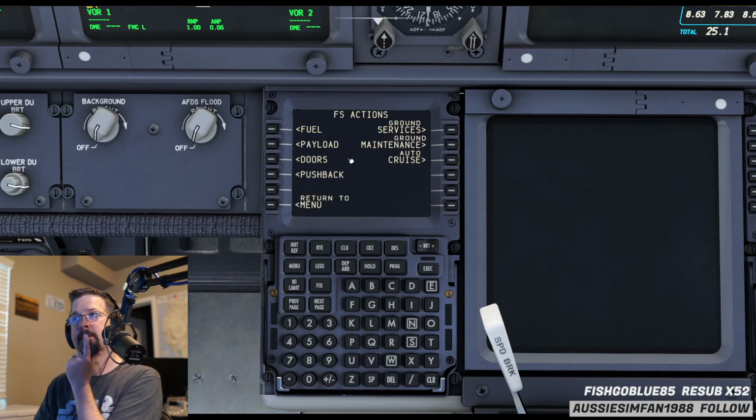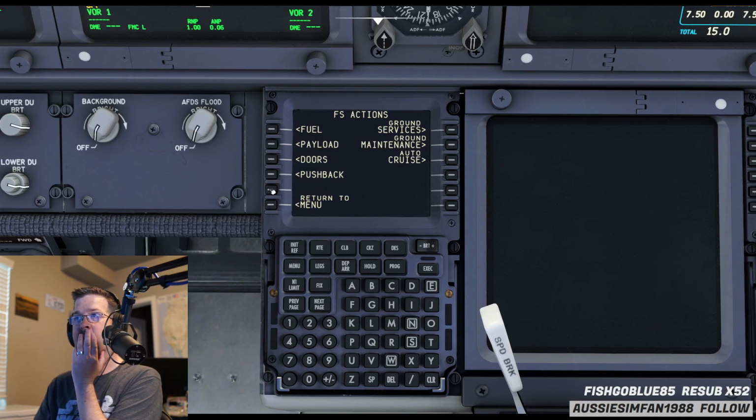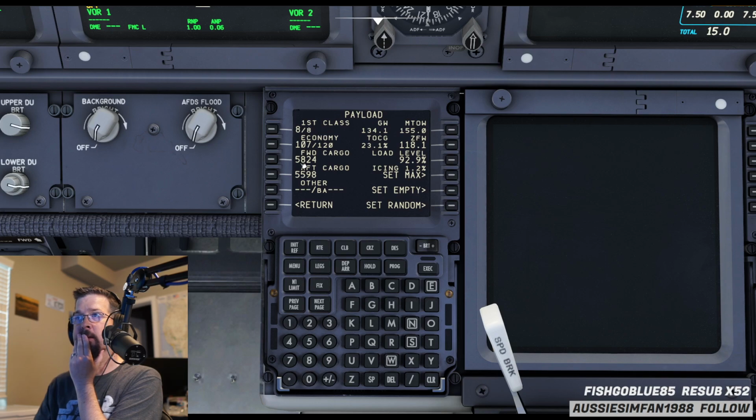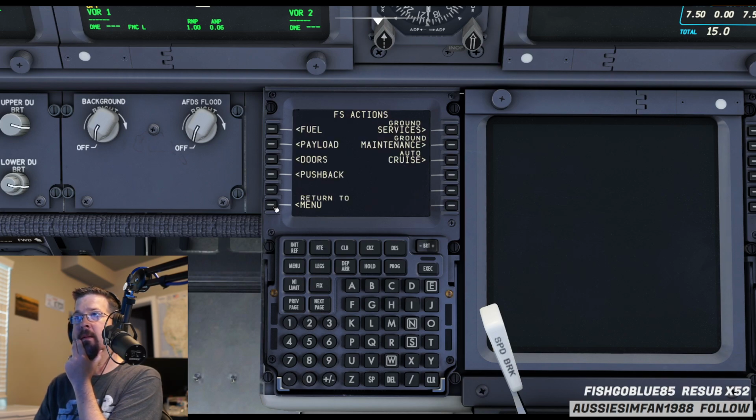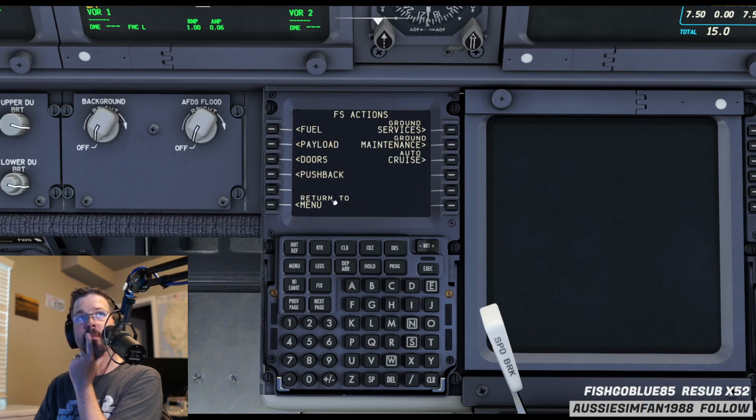FS actions. Let's do fuel. We're going to set up 15,000 pounds. And as far as payload is concerned, that looks very good there. Doors are open. Ground services, I believe, are on. Yep. No ACARS in the sim in the plane. Can only read files on your PC. That's right. Got to use the SimBrief downloader and get it in the flight plans folder. Ah, that's right. You can do that without rebooting the sim, huh?